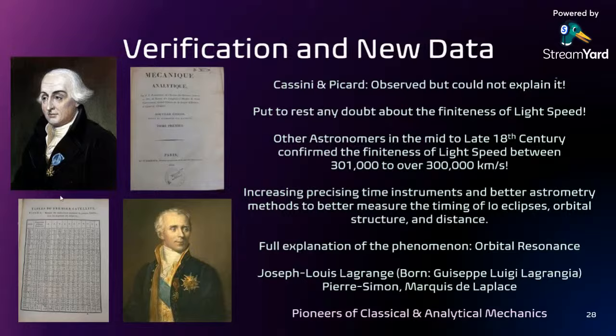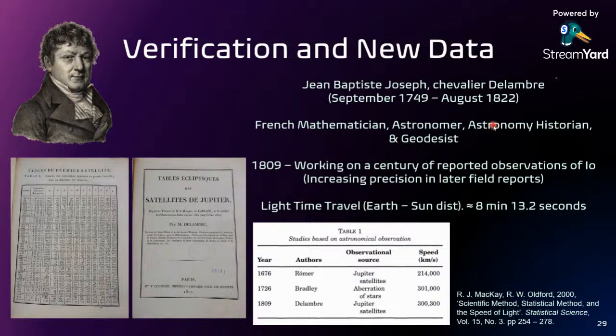And then this man right here, Delambre, he was a French mathematician, astronomer, historian, and geodesist. Basically, he looked at a century of reported observations, and he was able to increase the precision and better measure the light travel time. For the Earth-Sun distance, he got to about 8 minutes and 13.2 seconds.